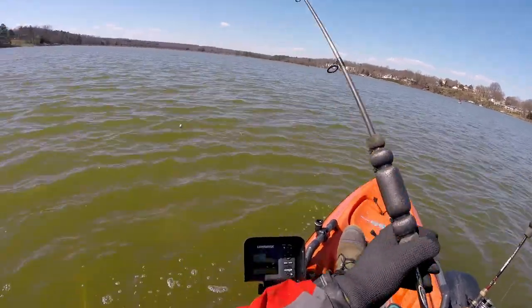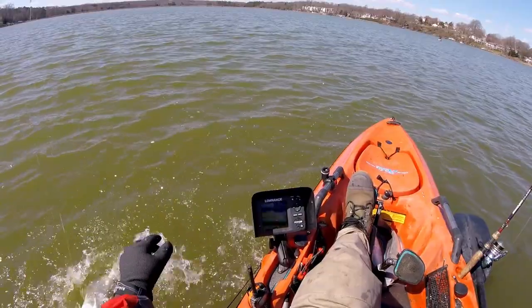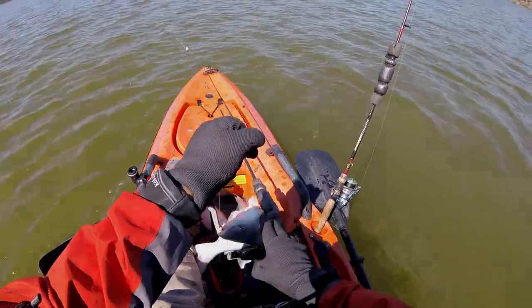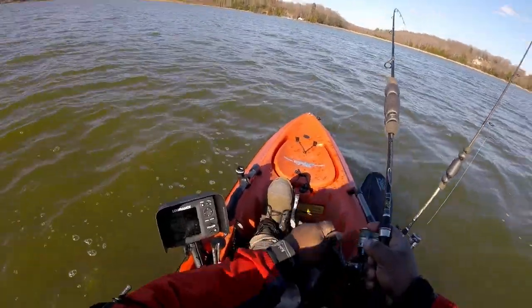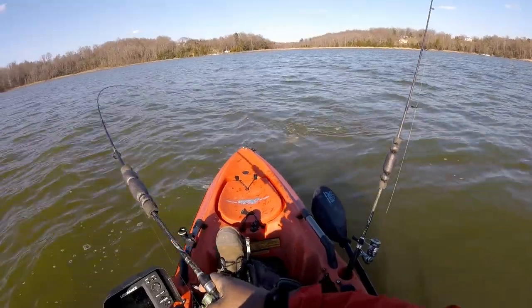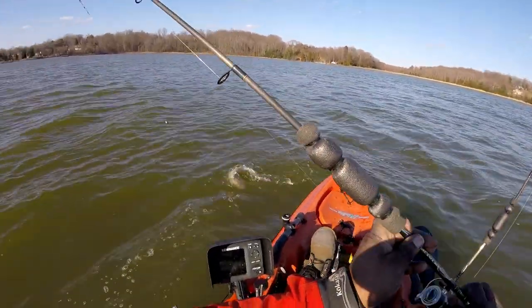A small one. Okay, got another one here. They were out in the deep. I'm in a deep 8-foot hole. All right, he's not real big. He's about, well, it's like 18 inches.